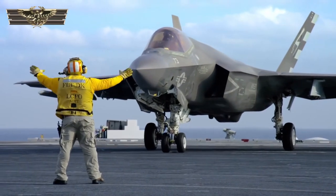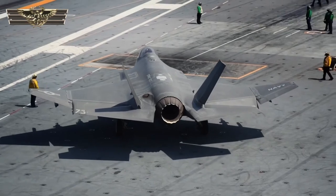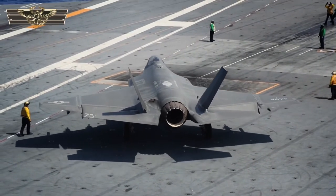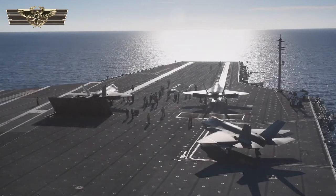The U.S. Navy's version is the F-35C. Designed for carrier operations, it has larger wings with tips that fold and tougher landing gear for catapult launches and carrier arrestments.